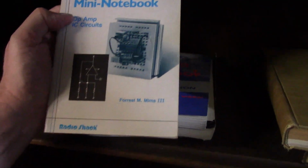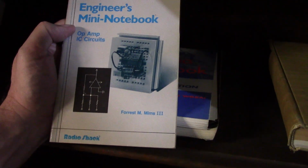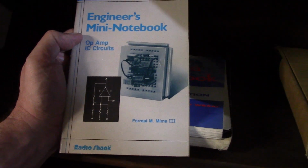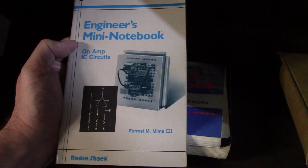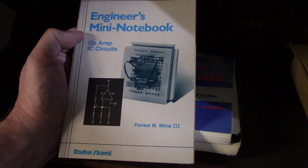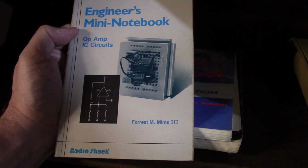Forrest Mims, man, that takes me back to the 80s. Forrest Mims wrote a lot of books, cookbooks, I guess you could say. Well, that's what some of them are called, I think. Little circuits that you could build yourself, often based around an op amp or a classic 555 timer. They do little things, blink a light or generate a waveform.